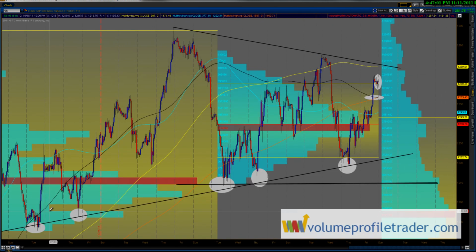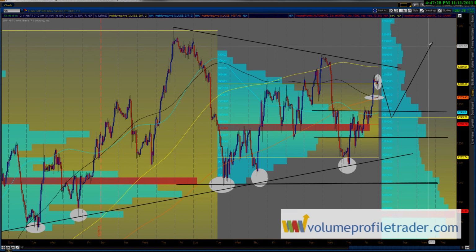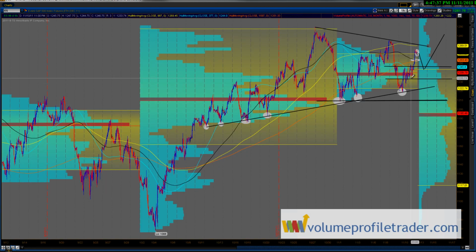However, I guess the important thing is to wait for the pattern to develop. If we get a pullback to this 1245 level, let's call it this high volume level in general, 1230 to 1245, and see a bounce, I would suggest getting long on that bounce with a stop at the lows. The reason why is because this trend line that we've seen hold up, people are buying on the weakness.